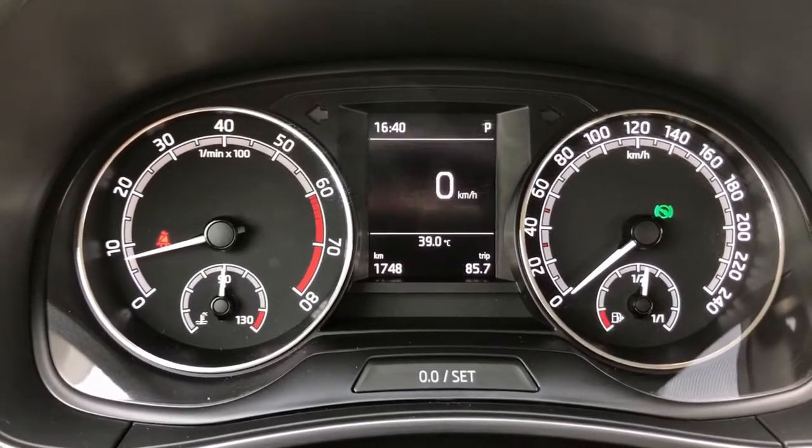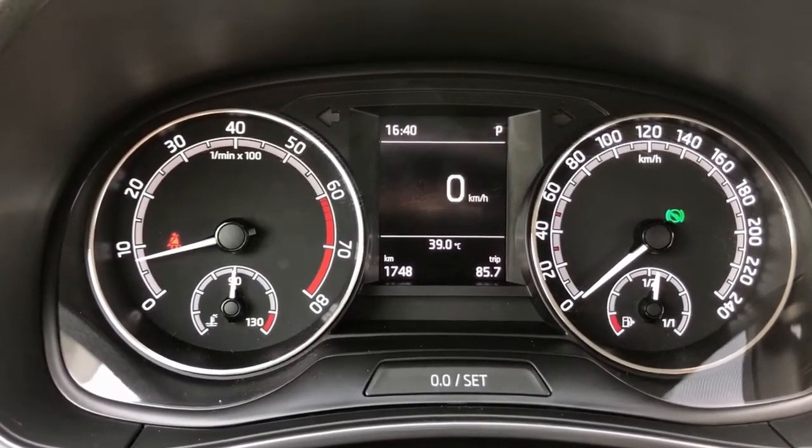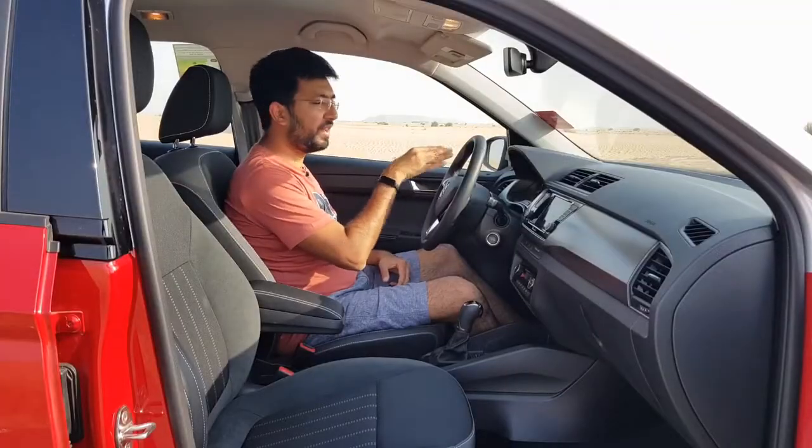You can change the audio, you can also have the communications and various other settings that you can scroll through and have a look through that screen. So it's a very easy to use screen also.